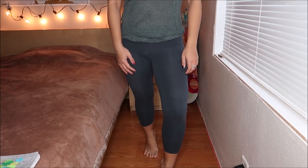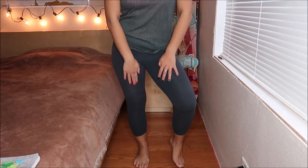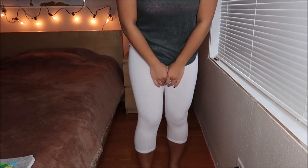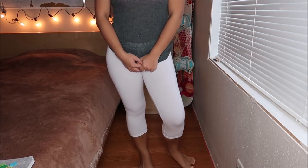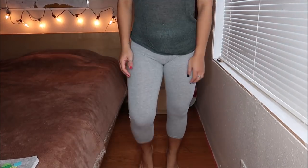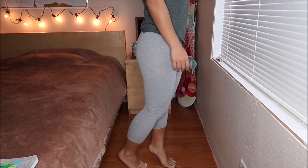I got these gray leggings, dark gray by Old Navy in a size large. It might be see-through, so I'm just hurrying up through this. This did not have a price tag. All right, guys, so this is see-through for sure. You guys probably can see my pink underwear, but yeah, this was a size large by Old Navy. No price tag. And again, another capri leggings by Old Navy in a size large. Again, not going for any price.